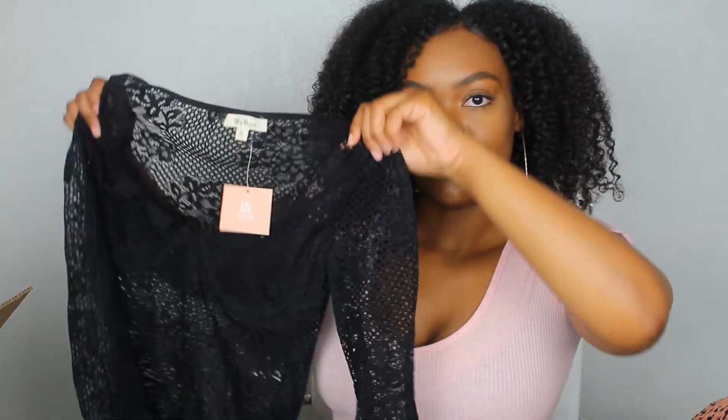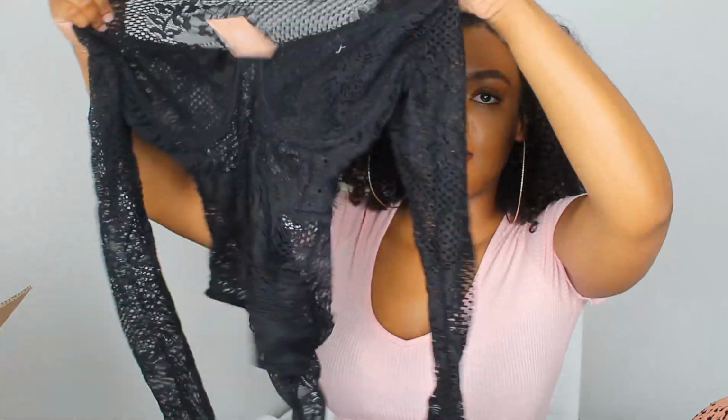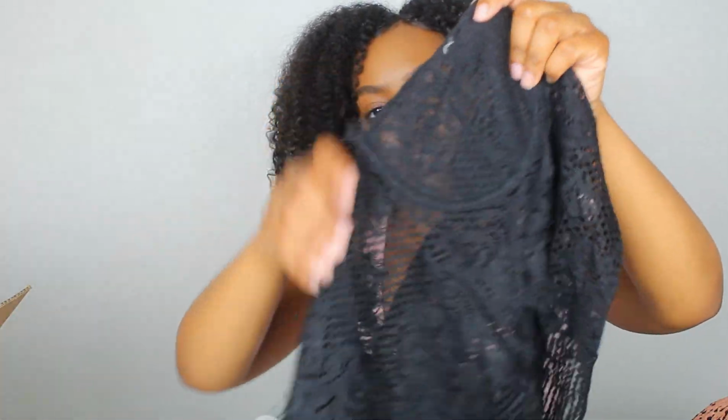I also got this bodysuit. This is really cute. It's a black mesh lace. It's really stretchy, and it has the cups here, so you don't want to wear a bra with this. Maybe just some little nipple covers or something like that. I think it's really cute, and I like that it has a thong bottom.